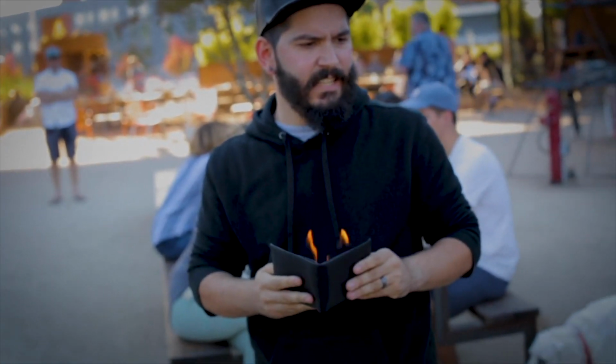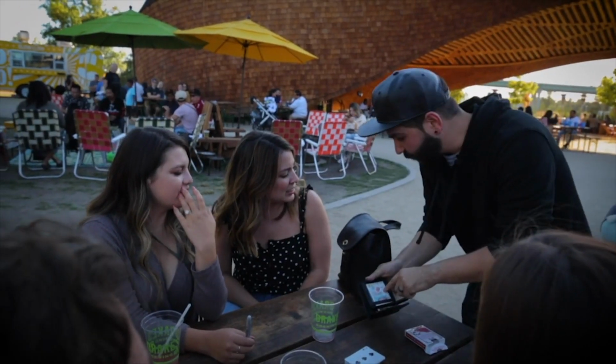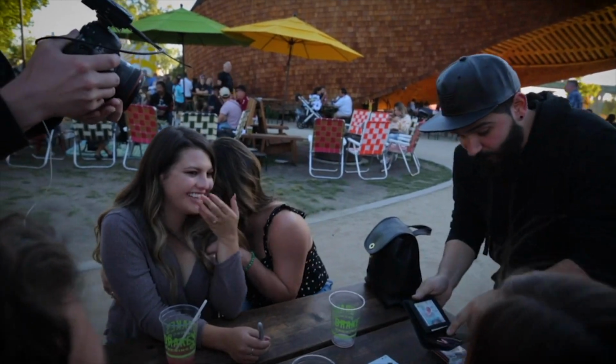It doesn't just have to be trick. Throw in a moment that they'll never see coming. If you've never seen one of these before, a fire wallet is a wallet that when you open it up, it is full of flames. Flames are going everywhere. The beautiful part though is when you close it up and you open it up and you show the audience, it looks like a regular wallet.